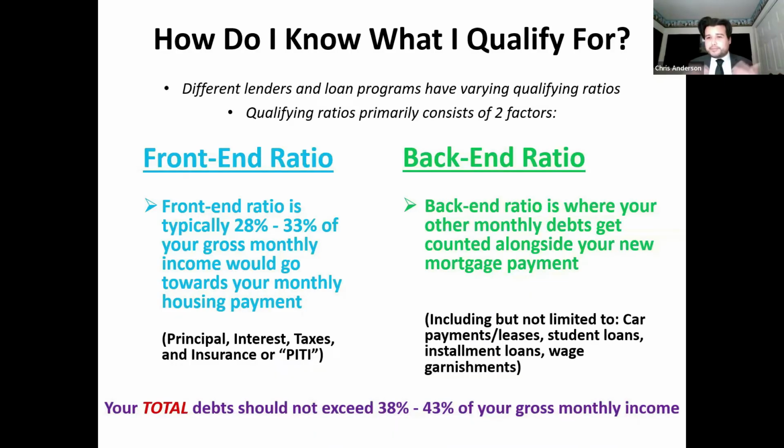How much do you want to know how much you would qualify for? I would say there is some preliminary homework you may have to do, and I'm going to have to bore everyone with math only a little bit, I promise. Different lenders will have different qualifying ratios. Your qualifying ratio is going to consist of two things.